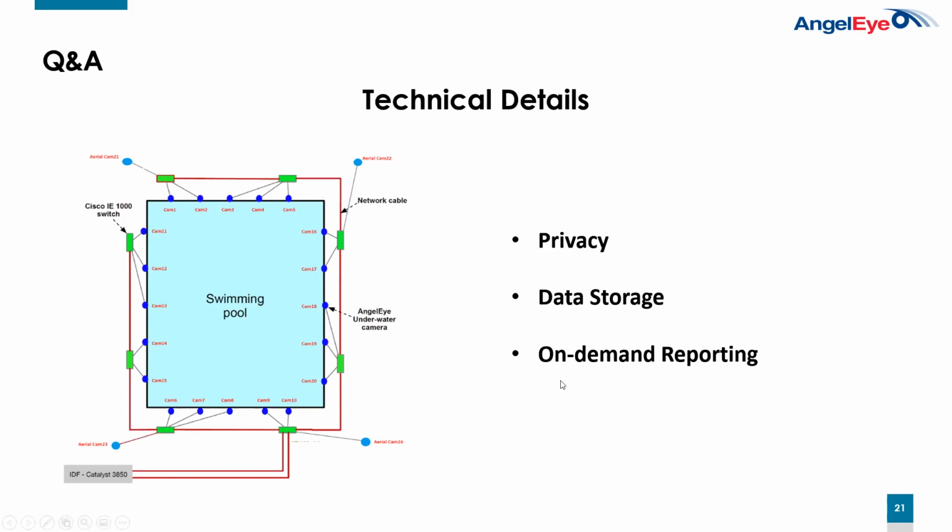And then the last part of this, first of all, we will operate on a closed system. This is another part of the privacy. So we don't piggyback off of your network. We actually set a closed system that only stores data on an on-site server. We provide a cloud backup service, but realistically, this is all housed on site. It's encrypted, and it's only available to a handful of people that have authorized access.